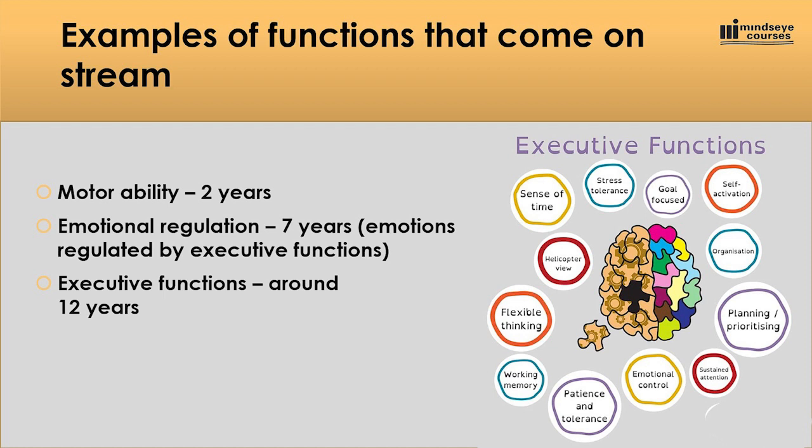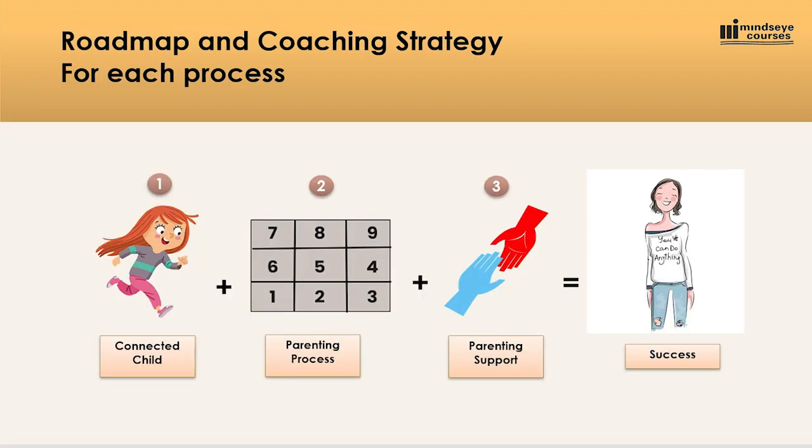The executive brain brings online the function of managing emotions, concentration, information processing, etc., around the age of 12. And this is when the child is able to use these functions to manage the other brains. The job of a parent is to form an attachment bond with the child and help the child make the most of these functions as they come online. On our masterclass, I will go into a lot more detail on this.